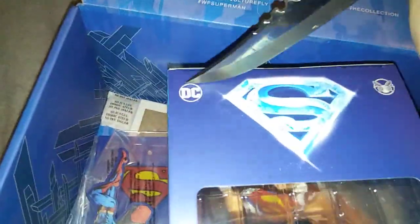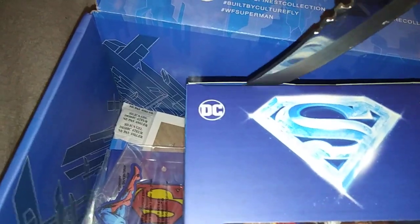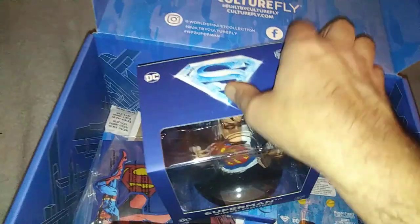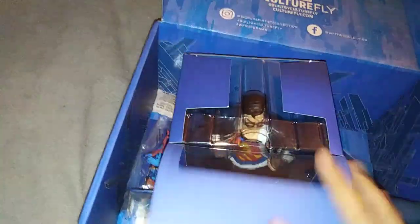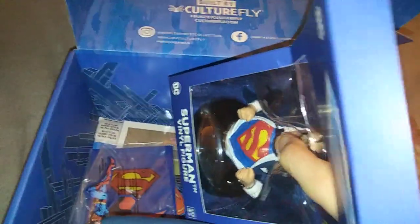So let's go ahead and just see if we can get it on here. There. All right. We're just going to open this up. Normally I save this stuff for last, but it's right here. It's pretty obvious. Let's go ahead and get him out of here. Very difficult one-handed to shake him free. All right, there's the box. Nothing really to see in there, so let's slide that over.